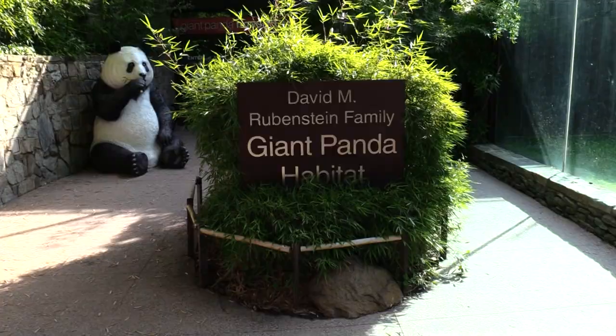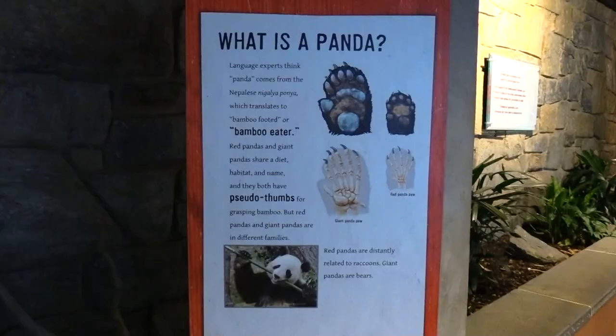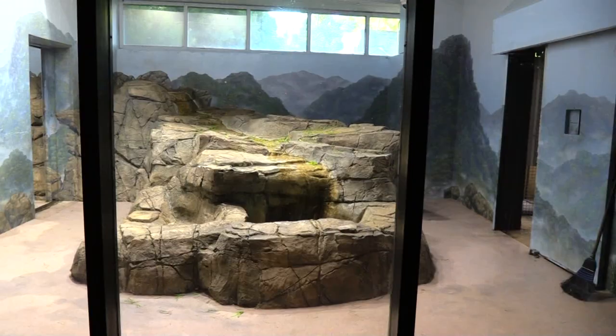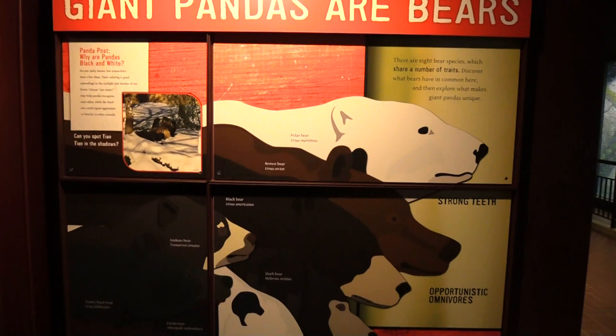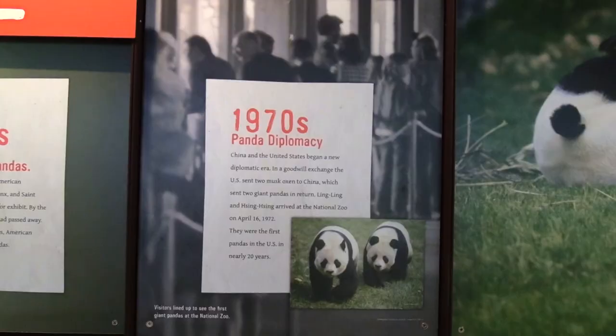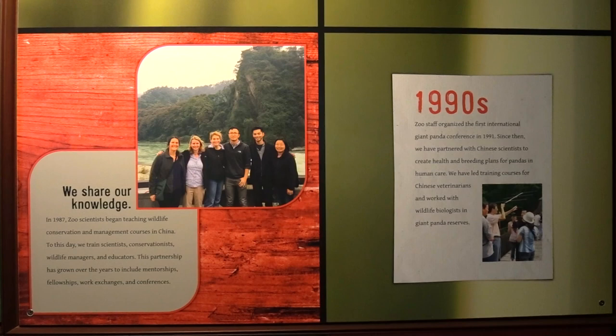A giant panda habitat. Several different animals. And what is a panda? And different bears at the zoo. So it's the evening habitats for the giant pandas. The giant pandas are bears. Different bear variations and their sizes. Timeline. First pandas in America. 1970s panda diplomacy. 1980s learning about breeding. And in the 90s, we share our knowledge.